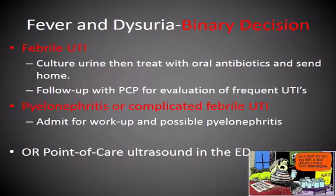Or, of course, we could do point-of-care ultrasound of her kidneys to evaluate her kidneys in the emergency department. If that cartoon is too small for you to read, it says, "No, I can't go out. I've got a big urinalysis test tomorrow."